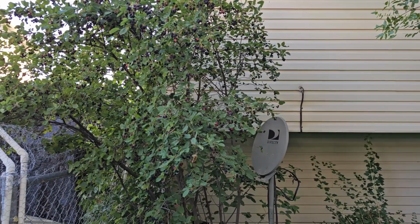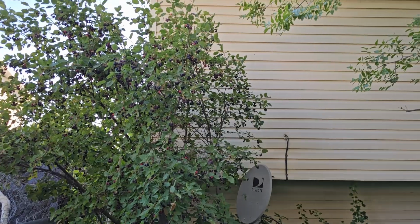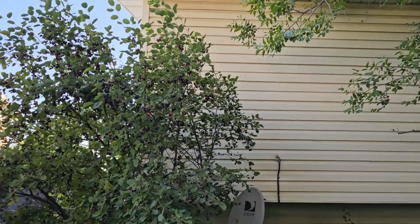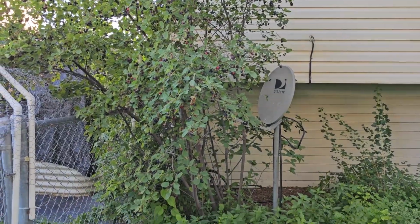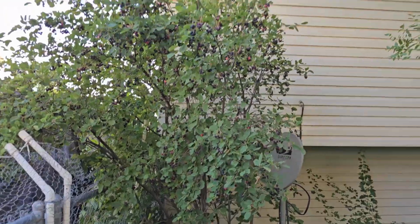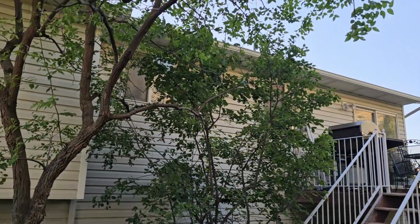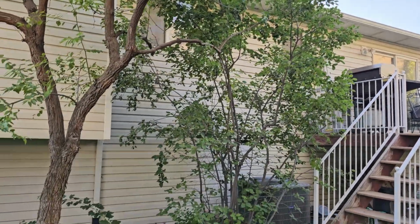This variety that I have is Regent Serviceberry, which is only supposed to get 6 feet tall. You can see how close it is to the roof. I think it's about 10, 11 feet tall, and they're supposed to get 4 feet wide, and I think this is about 8 feet wide. So when they're happy, they can grow bigger than what the tag says. This over here is another one. I think it's about 15 feet tall. This is also a Regent Serviceberry, and they're just amazing plants.